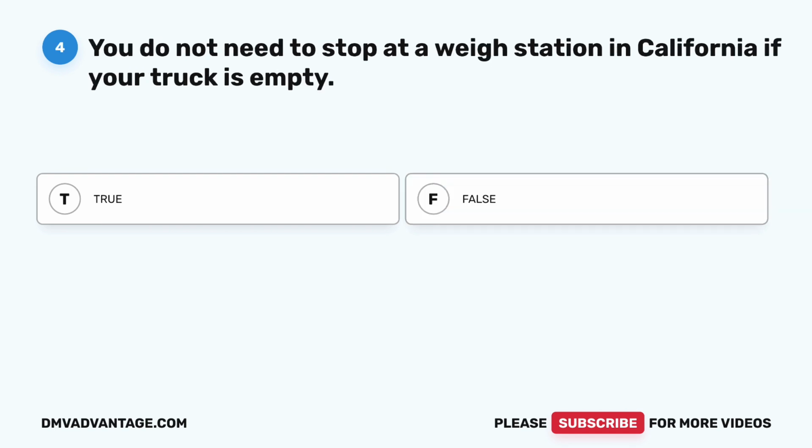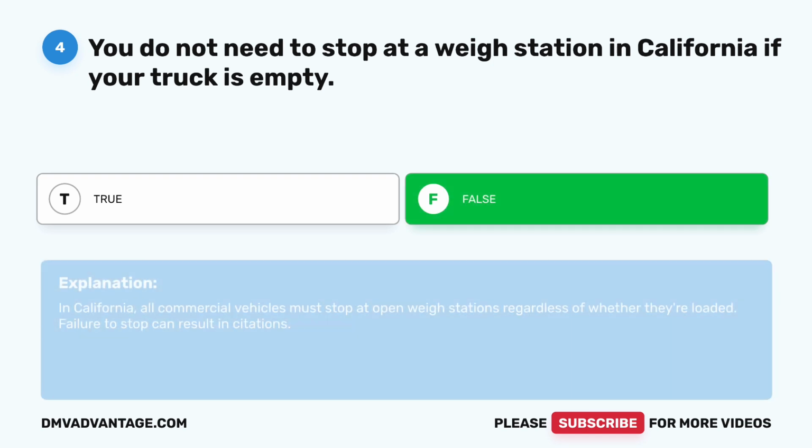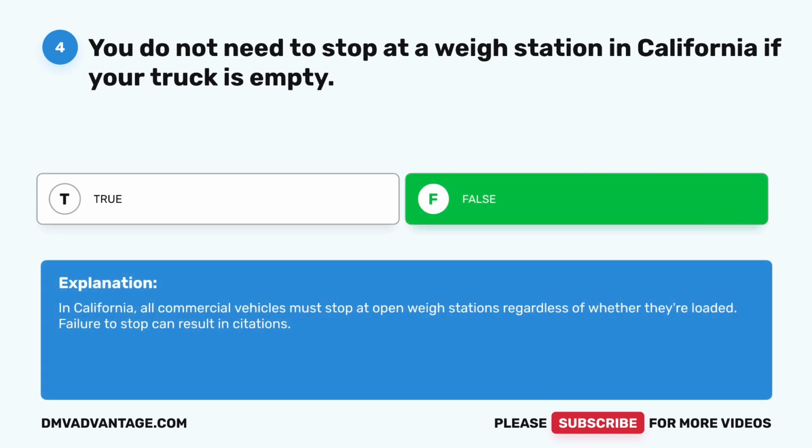Question 4. You do not need to stop at a weigh station in California if your truck is empty. True or false? False. In California, all commercial vehicles must stop at open weigh stations regardless of whether they're loaded. Failure to stop can result in citations.